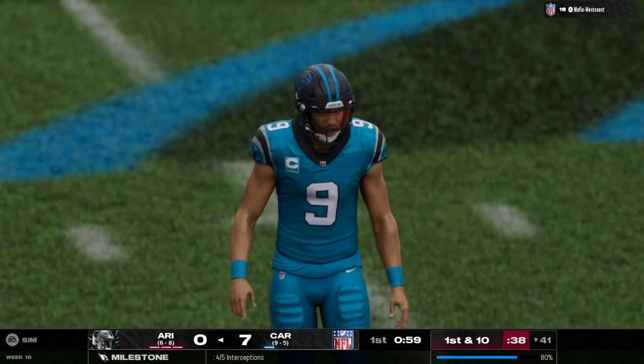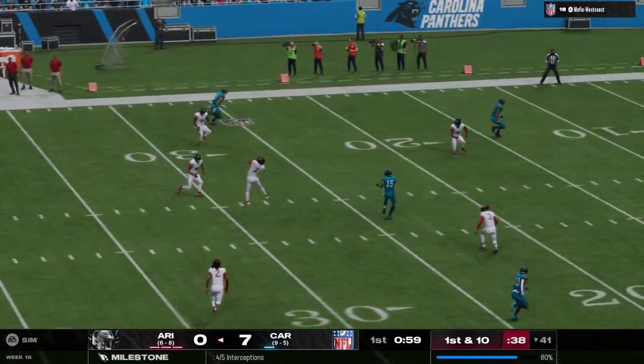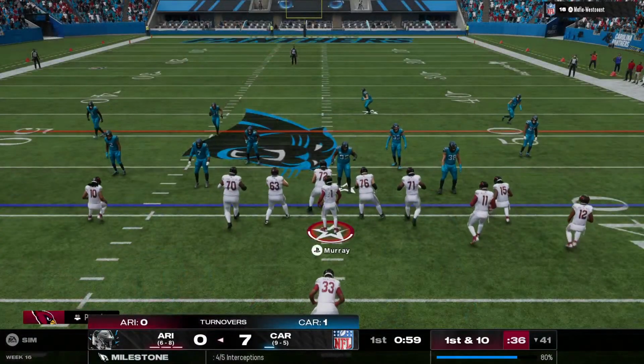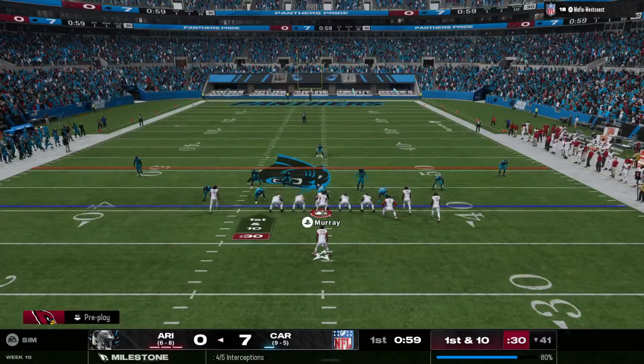The best way, Mike, for a defense to bait these bad throws is don't allow the quarterback to throw the ball to his first read. By the time he gets to the 3rd or 4th read, in this case, the defender has already put himself in position. Jump that route, challenge the receiver, and that's a big-time takeaway.